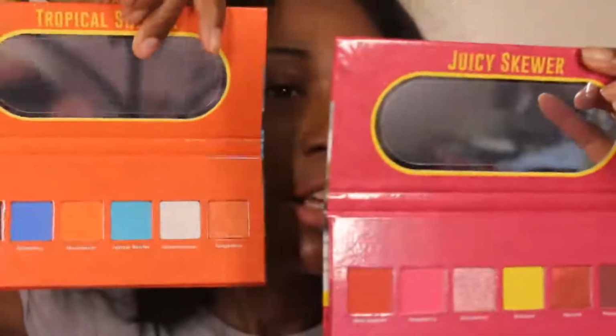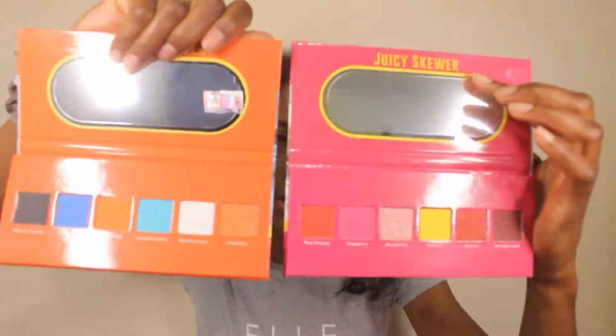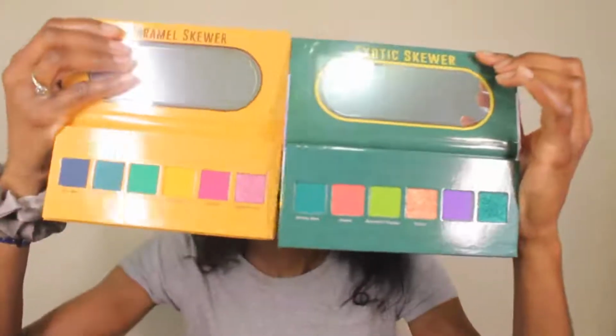But I don't know. I'm feeling like maybe this one and this one go together well. This is the tropical one, and then the juicy one. So let me back y'all up so you see both at the same time. I'm thinking tropical and juicy will go together nicely. So I might do it that way and then just put caramel and exotic together. So this is exotic and caramel. Yeah, I'll probably go ahead and do it that way. So let me go off camera and get these eyelids together.